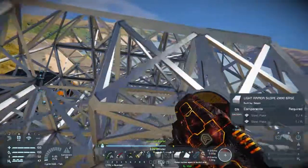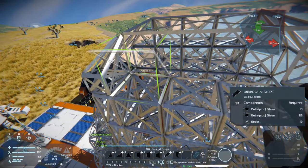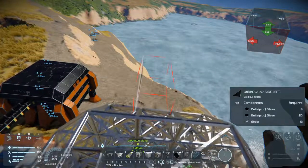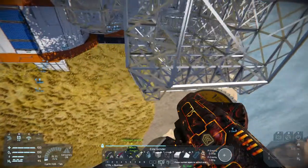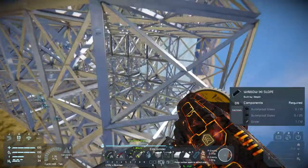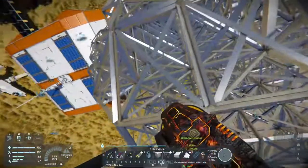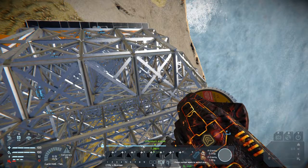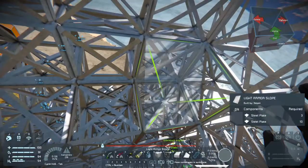We could in fact put some windows right here. We could use the sloped ones, which would then give us an angle forward, or downward, sorry. And then we can, hang on, these are sloped windows, as a matter of fact. Then we will build windows right here. Build some of these.